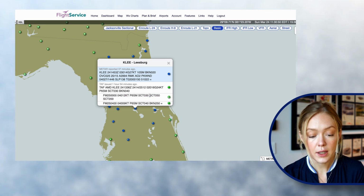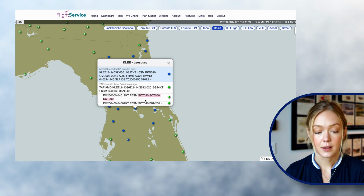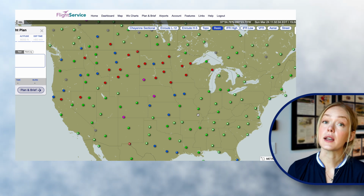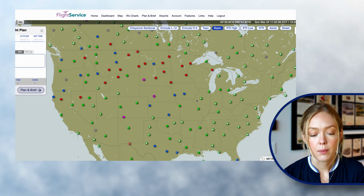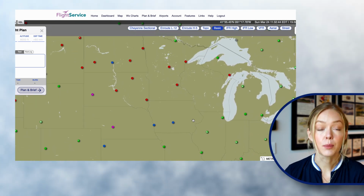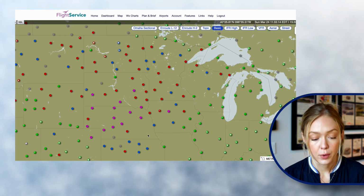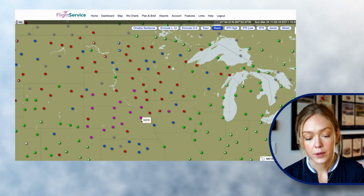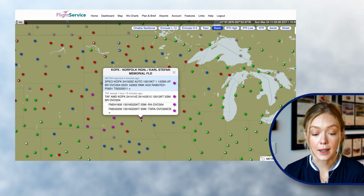Wind will decrease in strength to 12 knots, and the ceiling's going to dissipate. East Coast looks like VFR except for Central Florida. If we move up into the Midwest, we start seeing fewer reports of VFR as a flight category. Over Nebraska, there are lots of low IFR, so ceilings less than 500 or visibility less than 1 mile.